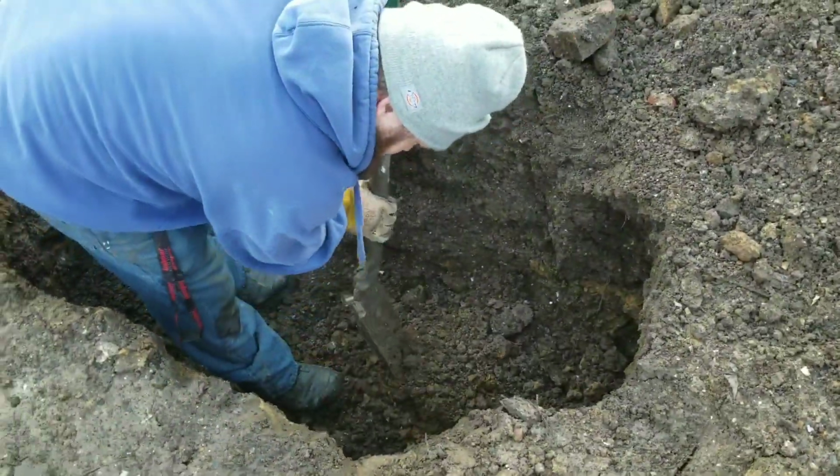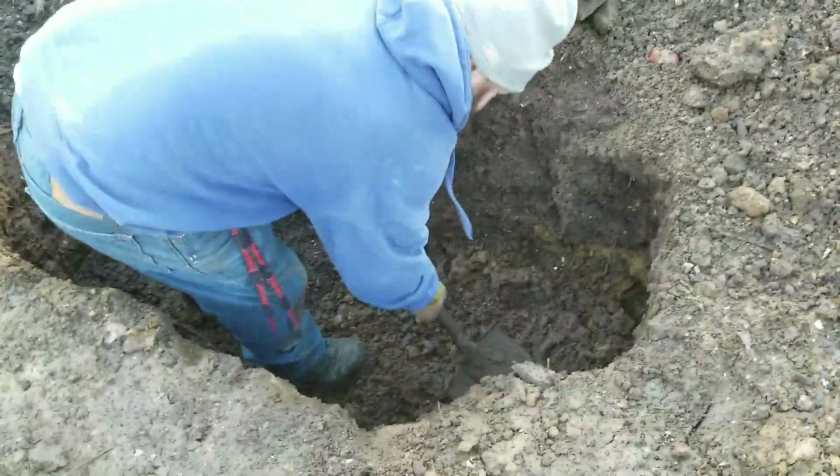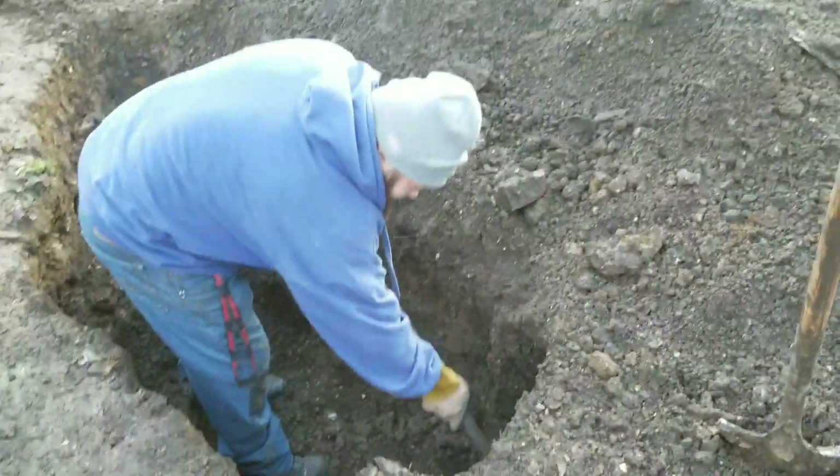Here's JD digging again. I know it looks like he's doing all the digging, but I really can't film while I'm digging. He's really doing all the digging. I'm just out here collecting all the bottles he throws out.